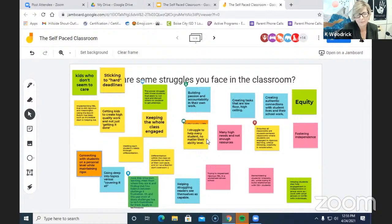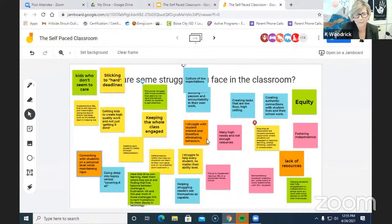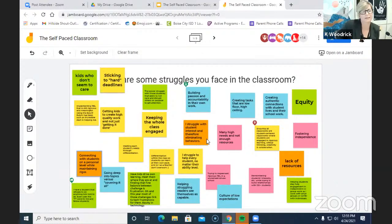Great, guys. Just to wrap this up as we're finishing putting our sticky notes on here. A couple that I've noticed, the lack of resources, trying to find things that will meet the needs of all the kids. I see that. Engagement, connections and engagement. The idea of equity, making sure all the kids have access to the material. Oh, this is great.